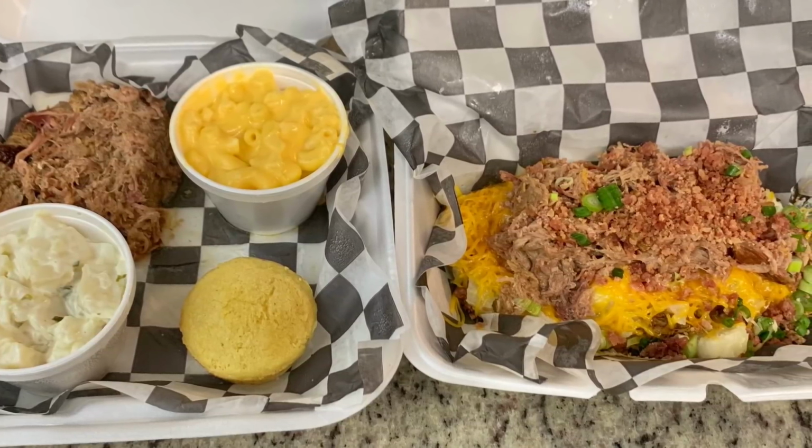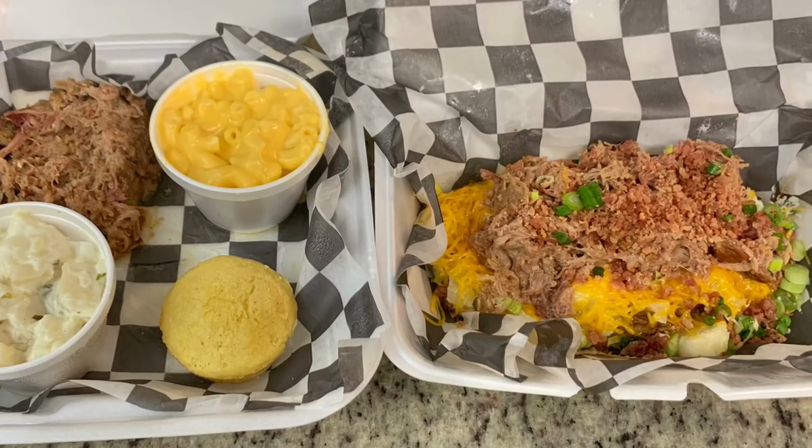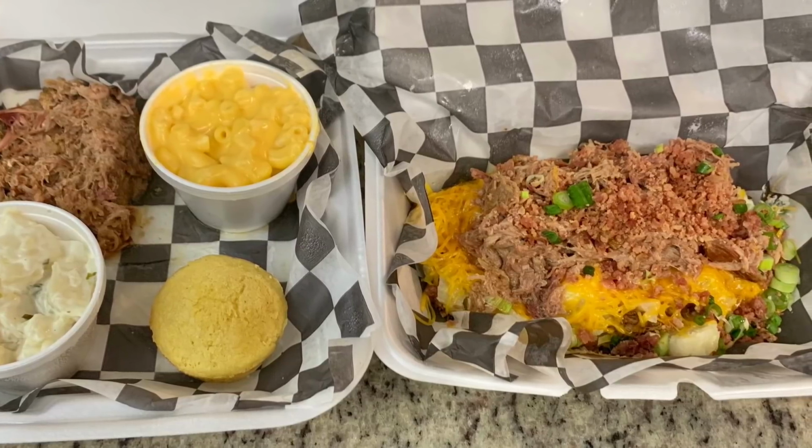I think I've only ever gotten the pulled pork loaded baked potato when we go here, and it's so good. But this was our dinner this night.